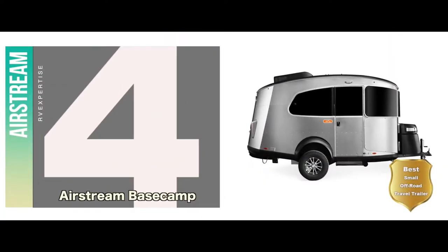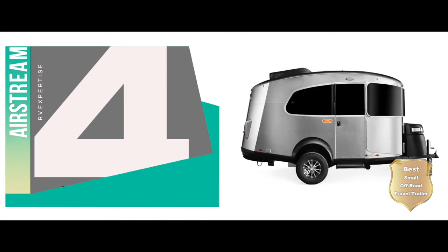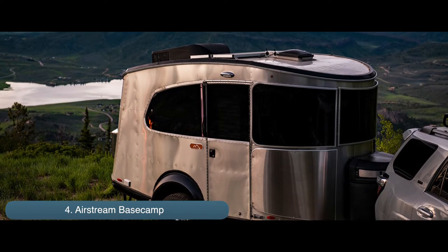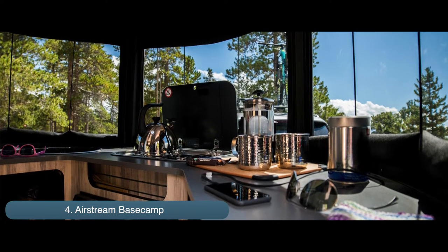Next we have, best small off-road travel trailer, Airstream Basecamp. Whether you want to spend time out in the woods or in the snowy mountains, this travel trailer will be a perfect companion for you. It has a bathroom, a kitchen, and a lounge area that can be easily turned into a bed.